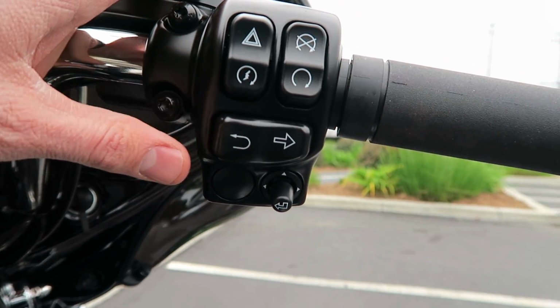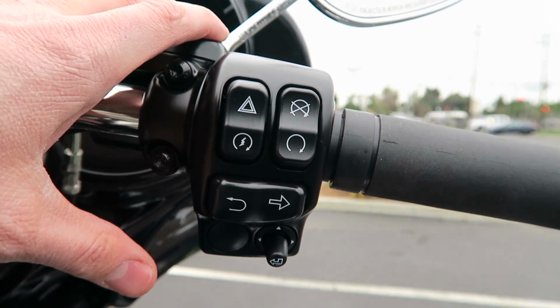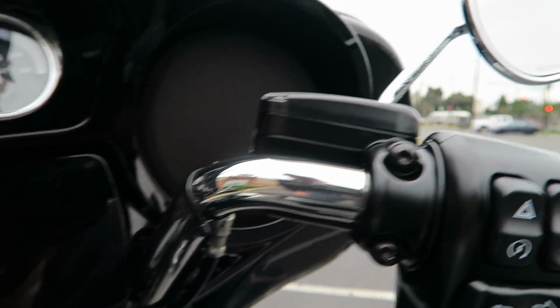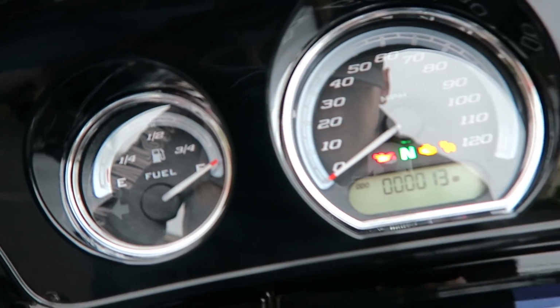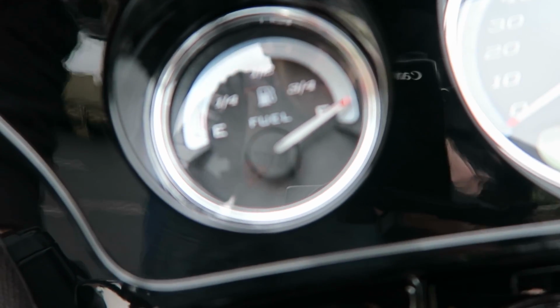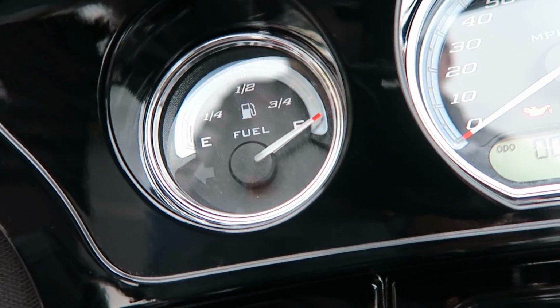You've got this back button on here, which wasn't here before. That makes it go back one screen. It makes it, once again, easier to navigate the new system. Highly recommend the new system. I wish I had it on my bike. I have a 2018 model year Street Glide, so I was the year right before the new radio.